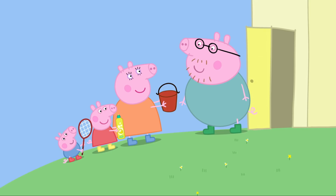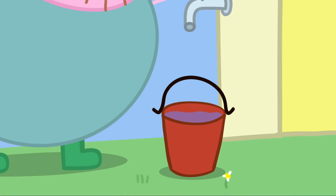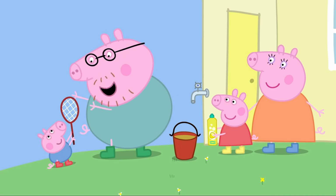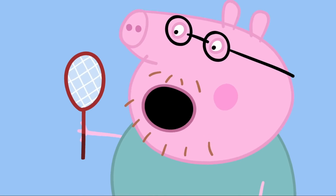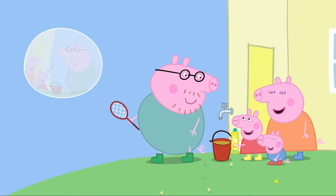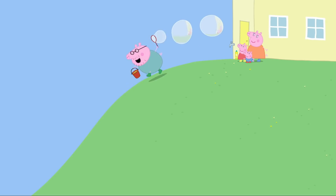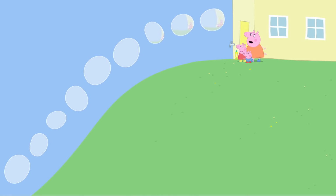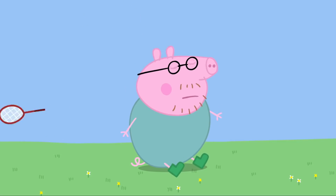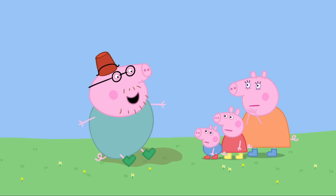What is Daddy Pig doing? First, I need some water. Then the soap. And now, the tennis racket, please. Thank you. Now watch this. Ooh! Wow! Daddy Pig has made his own bubble mixture. Come on, everyone! Be careful, Daddy Pig. Don't slip and fall. I'll be fine. Are you okay, Daddy Pig? Yes, I'm fine.